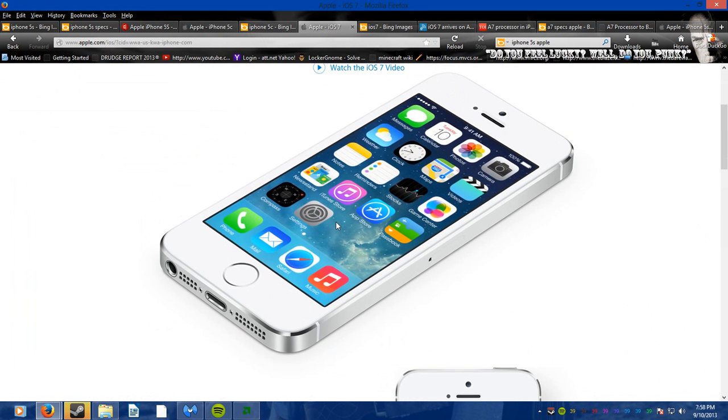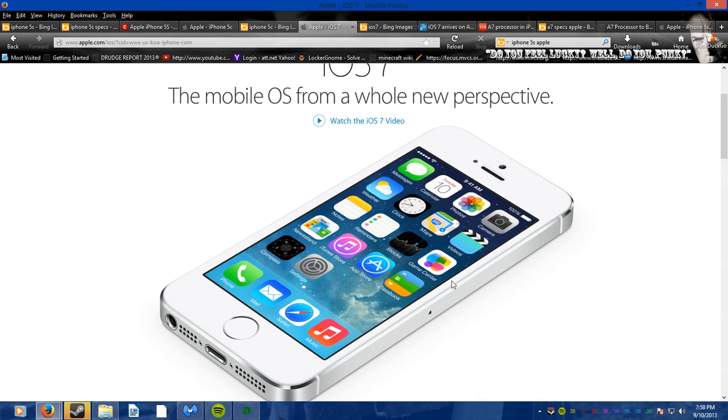Next we have iOS 7. So this is the look of iOS 7. The iOS is the operating system of Apple mobile devices, iPads, iPod Touches, and iPhones. We have a new icon look. A lot of people have been complaining about this new icon look.